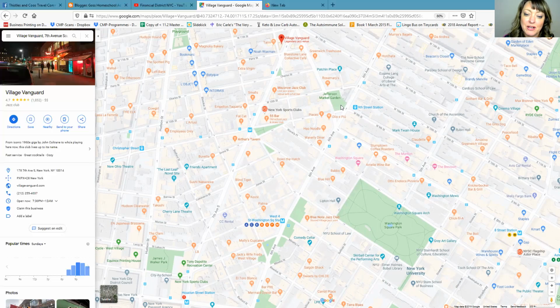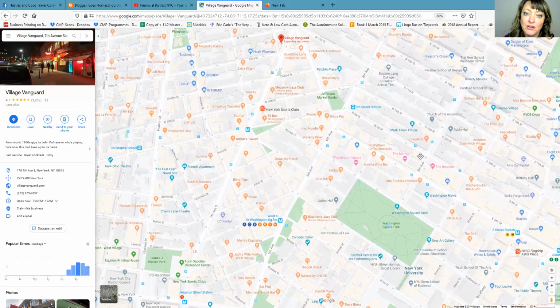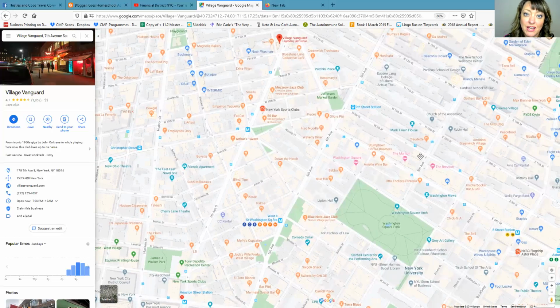I loved my experience doing that, and it's definitely, I think when you go to New York, you can pick what your personality and what you like and what you want to see, which is really fascinating and fun to see such a huge city with so much to offer. So that is my Greenwich Village review.